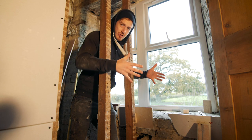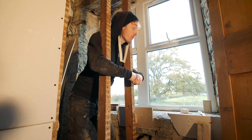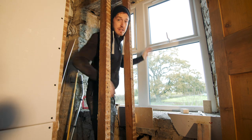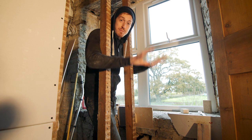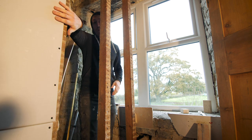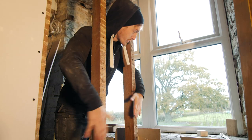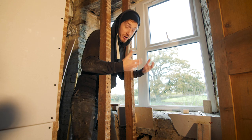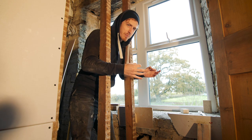And one of the main bits of construction I have to do now is to build a wooden frame going into this window. The main reason is the room the camera's in now is the spare bedroom, and this side is the bathroom to be. So this wall, which you can kind of see here, goes straight into the window. Now it seems to be a fairly easy thing to do when you first look at it, but it's actually a little bit more of a challenge.